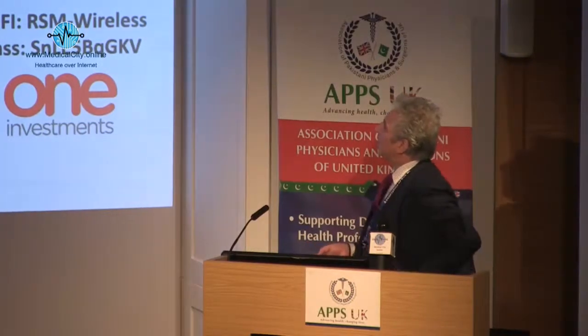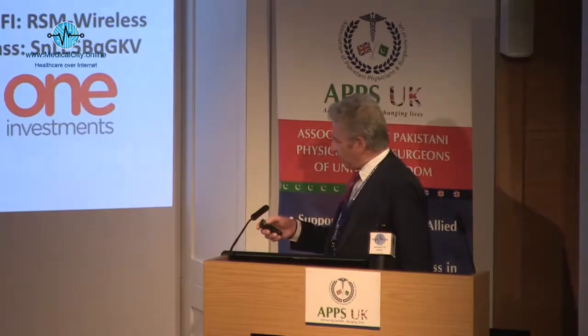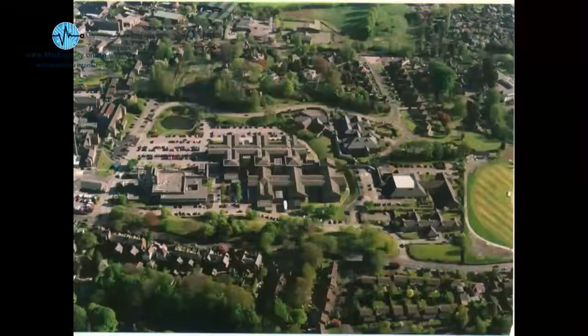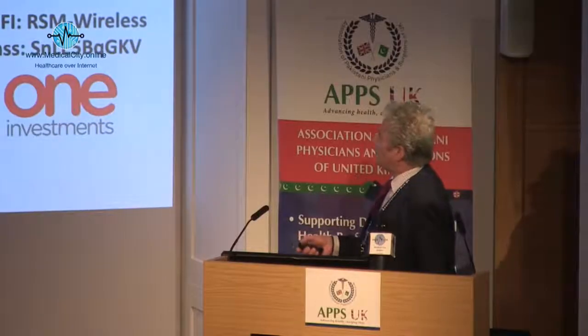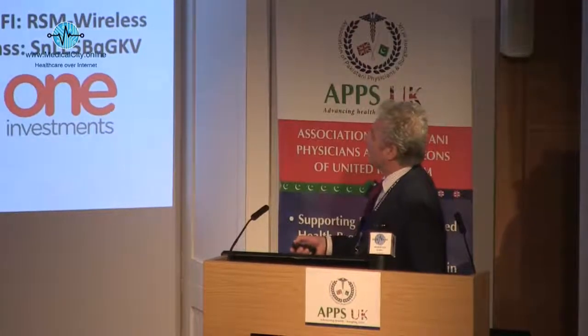So this is the picture of the East Cheshire NHS Trust. That's the hospital. It's a beautiful part of the country. And that's the pond here. We have ducks there, but all those ducks are dying because of lung cancer. Whenever I do my ward round, I say it loudly, so that all these patients who go and sit here and smoke by this pond, that's obviously affecting the ducks anyhow.